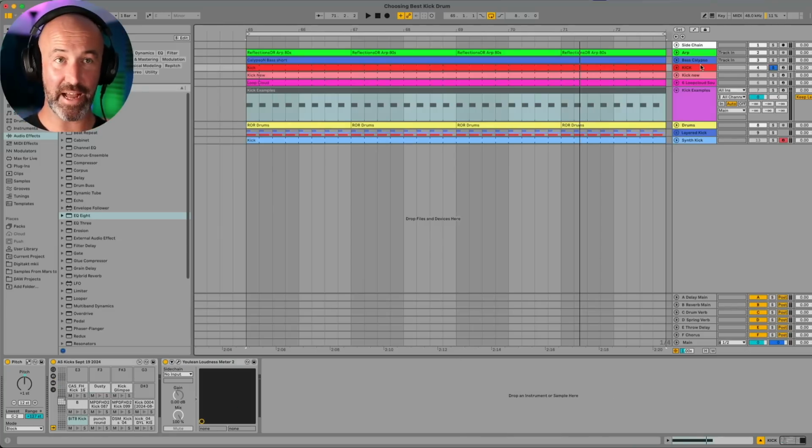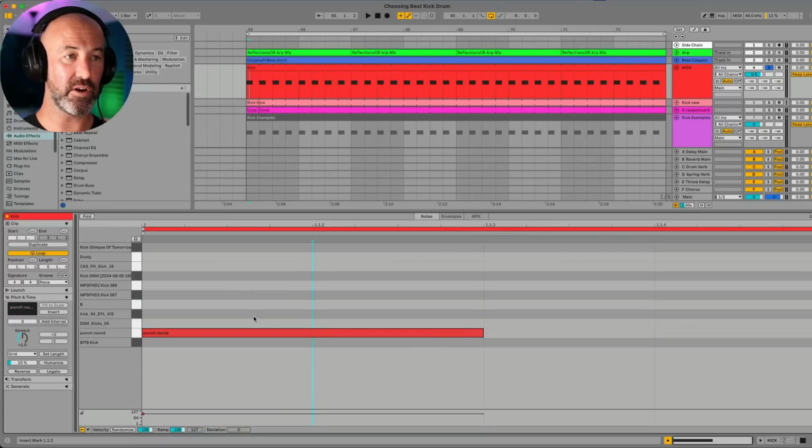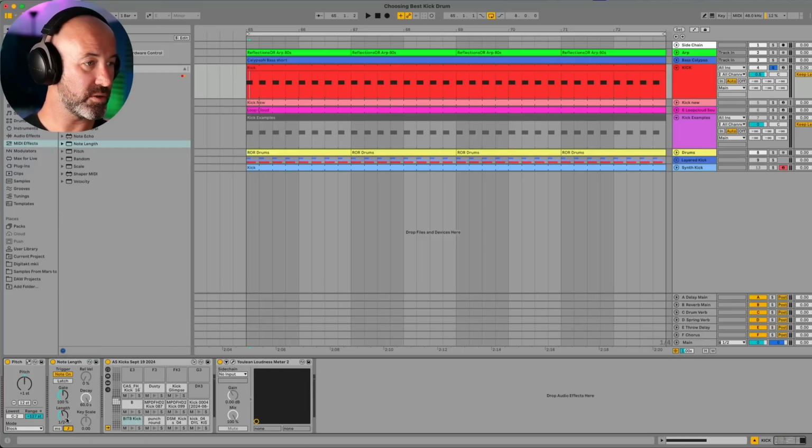And of course, I have a hack for this over here. What I've done is I've taken all my MIDI and set it to an eighth note. You could also do this with a MIDI note length plugin. We could load this up here, set it to tempo sync, and change the speed to eighth notes. That way, this will force any MIDI to become eighth notes.